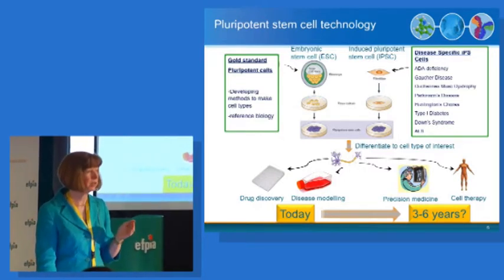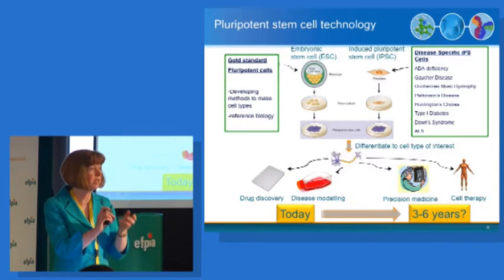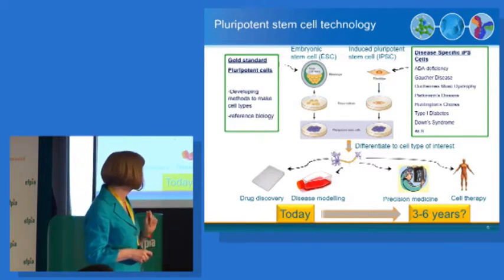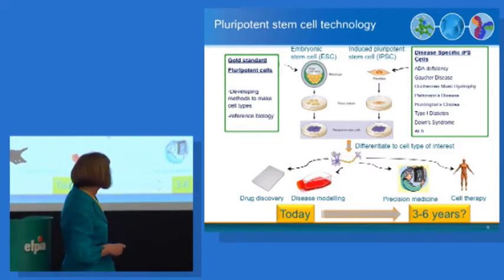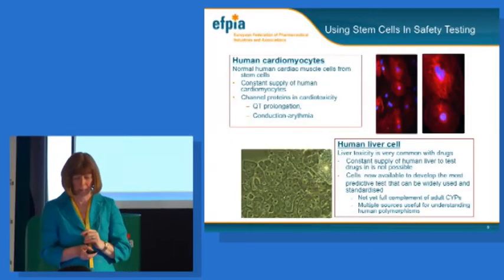And in development, there's a very complicated sequence of growth factors, of intrinsic factors that are released from one cell onto the adjacent cell. It's incredibly difficult to recapitulate that. But that's what you need to do to make the types of cells that we're interested in. So today, we use them for drug discovery, for disease modelling, and in a few years' time, we can think about using them for precision medicine and cell therapy.